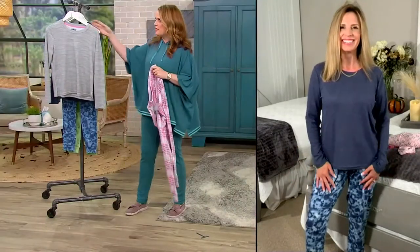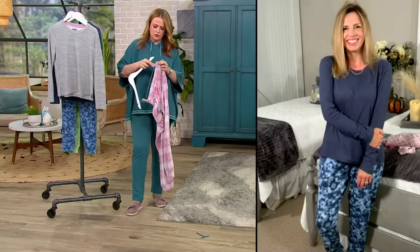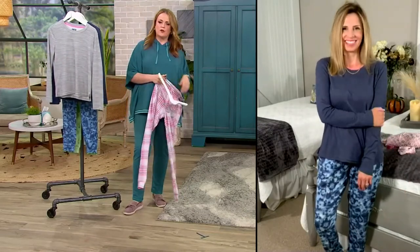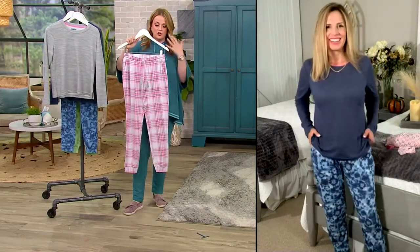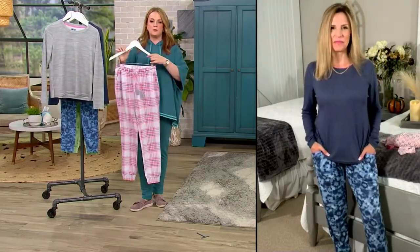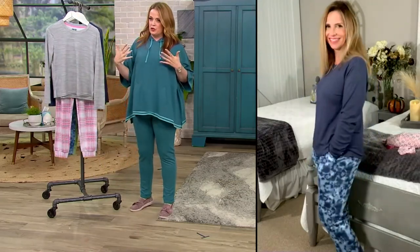It's a great weight, especially if you are looking at the Sherpa and the fleece and you're going, oh my gosh, guys, that's way too hot for me. Grab these, because they're going to keep you warm when you need it, but they're not going to be so heavy that you feel like, I need a cooler fabric for fall and winter. This is a great one to go with.